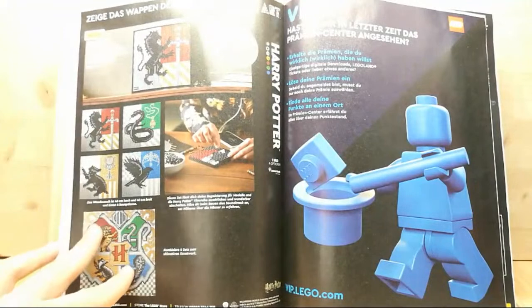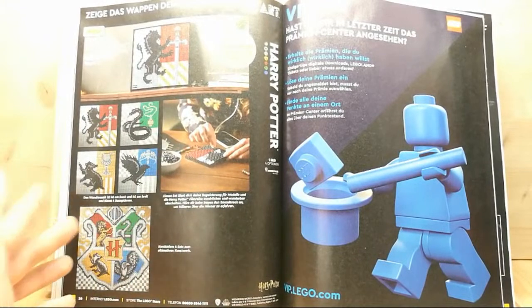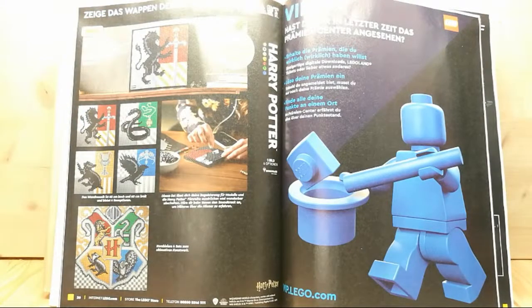Well, not quite. You can still buy the shield, or how's it called? The badge or the logo of each house. It's looking cool somehow with those mosaic patterns, but still very expensive. Very expensive in my opinion. 120 euros. Of course, you get 4,250 parts, but that's because they are all one by one round tiles or studs. So that's too much in my opinion, and not really necessary, but if you like it, then yeah.